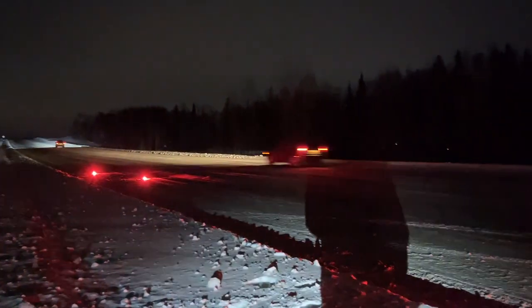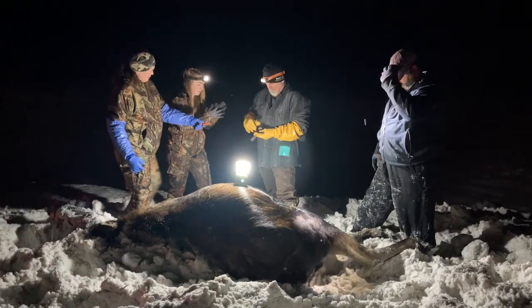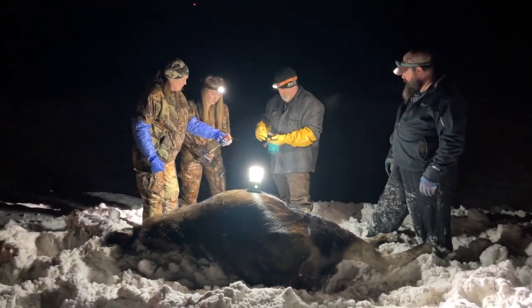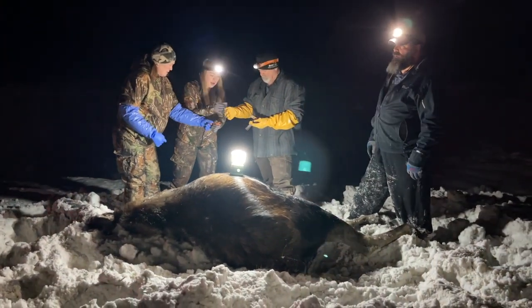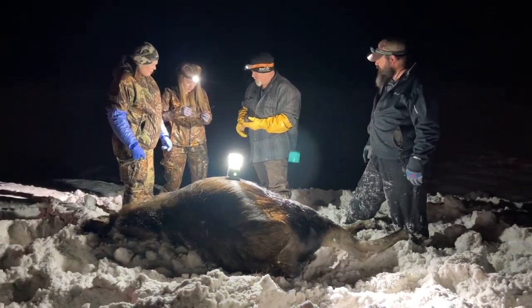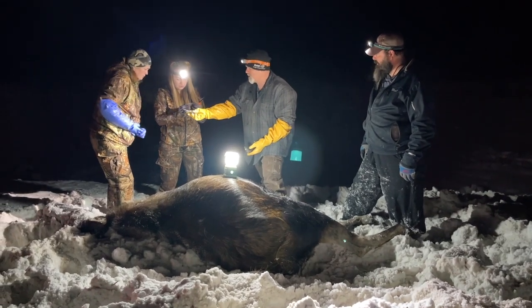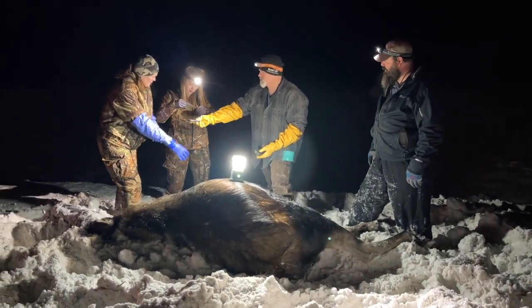Late one evening in the middle of February, our friends got a phone call from the state troopers letting her know that a moose was involved in a vehicle accident just down the highway from our houses, and that she was next on the state's moose roadkill list. With this news, we gathered our gear and headed out to the accident site.